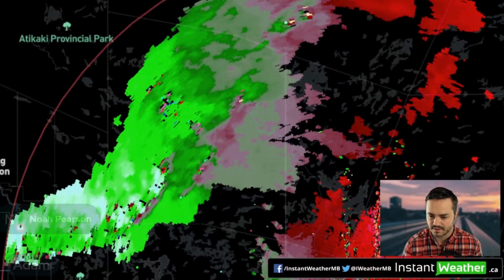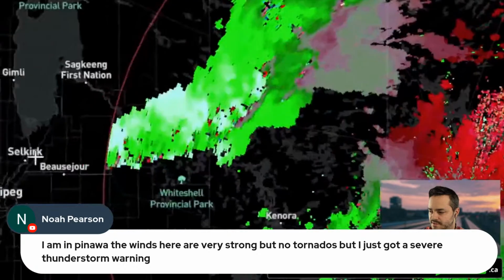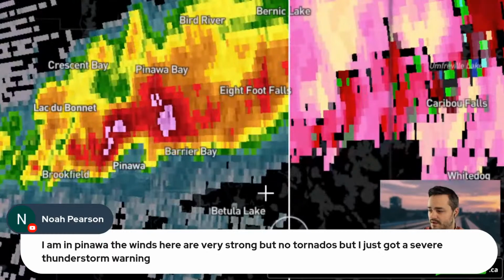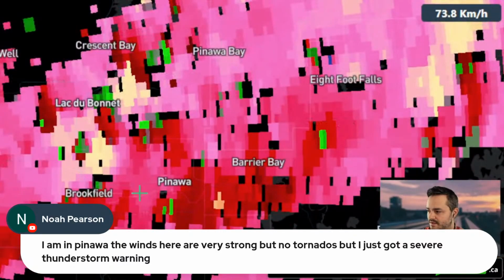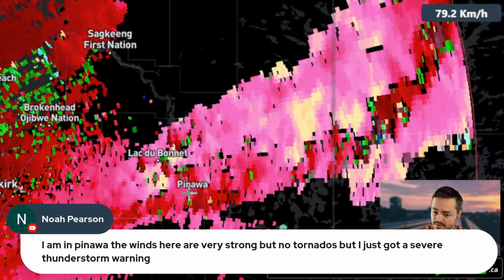Let's see here. Noah says, I'm in Pinawa. The winds here are very strong, but no tornadoes, but I just got a severe thunderstorm warning. Yeah, it makes sense that you got a severe thunderstorm warning because those storms are still going quite strong. If you're in Pinawa, you can see the kind of boundary extending out the bottom side of the storm. Pinawa is just about to get that storm, and it's going to be intense. It's probably going to get stronger too as it heads towards you. So yeah, brace for that one. It's going to be pretty intense for sure.